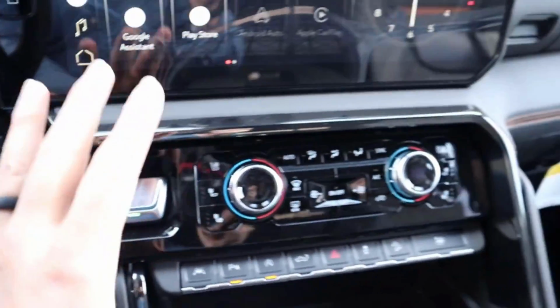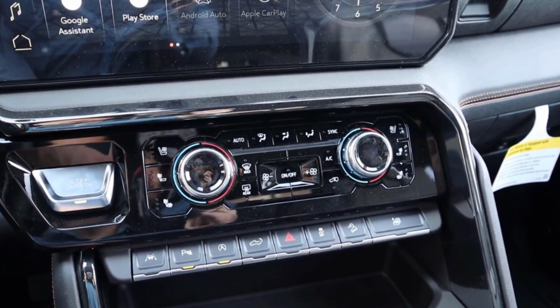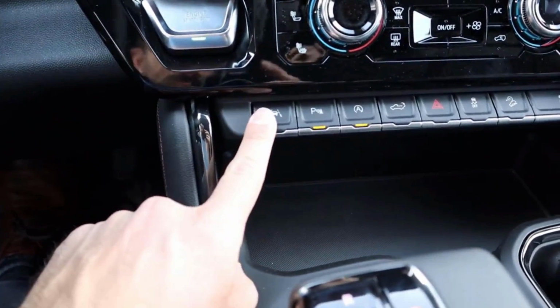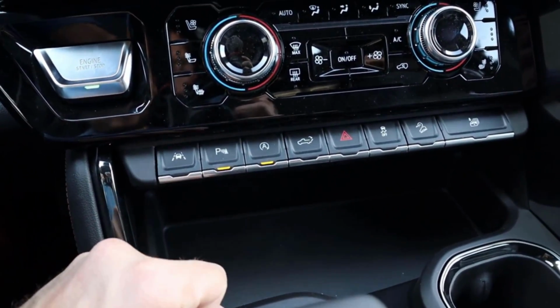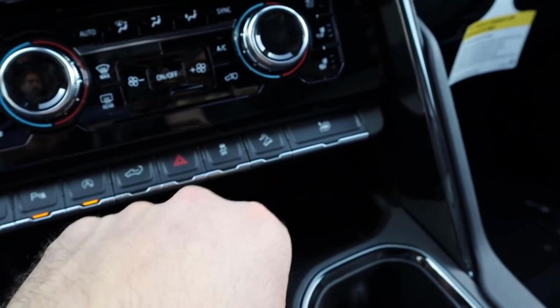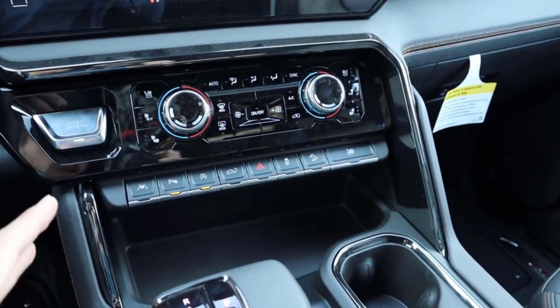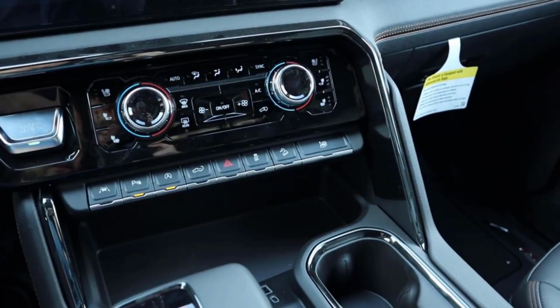And then notice here with the stop-start button, you've got dual-zone climate controls, heated, cooled seats, just like the Raptor. So, all the normal modern luxury features. And then down below, the main things are, you can turn off the auto stop-start. You've got the tailgate drop-down, stability control, hill descent control, and then all the windows rolled down at once, which is pretty interesting that they have that function.